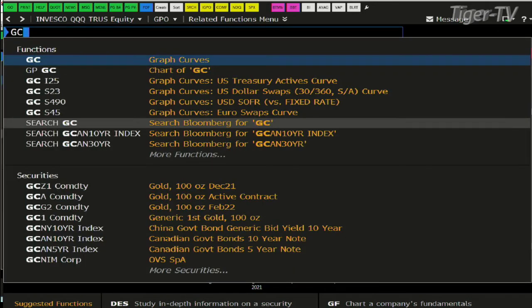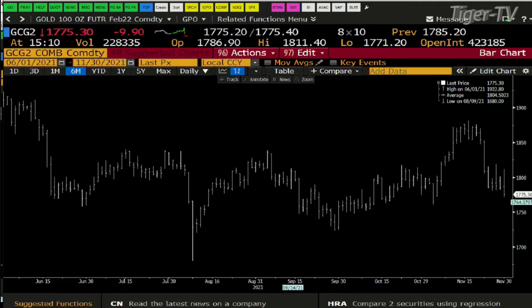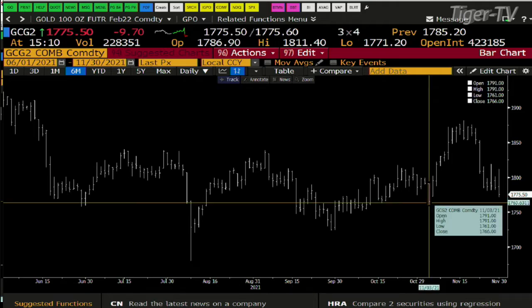Gold. Gold contract. We had a nice number in the gold contract until Powell came on, and then a baby took that thing south in about 2 seconds. We had a high out here today of 1811. Now you're at 1775. You get 228,000 contracts traded. You are going after that lower swing point. The swing point that we're talking about is from November 3rd. And we'll see how this baby shakes out.